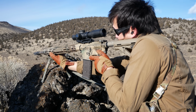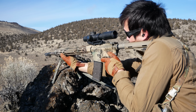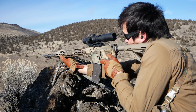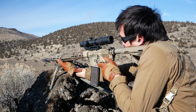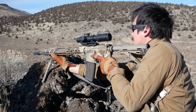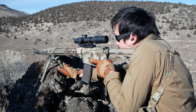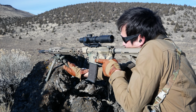However, this scope does exist in the realm when we marry these two concepts together. We want long-range performance, and we want good glass quality, or at least acceptable glass quality to back it up. But we're willing to pay both in terms of functionality, right, the quality turrets, design, exit pupil, as well as just image quality, a little bit, to get a 1X back onto our scope system.